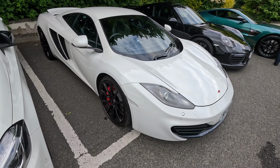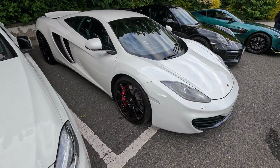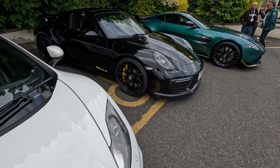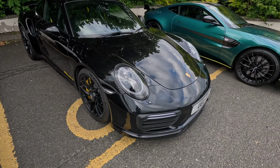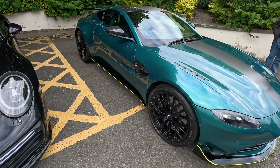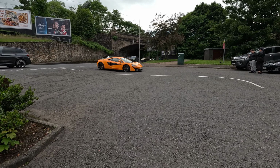McLaren MP4-12C. Definitely wouldn't rule out a McLaren in the future. It's a big old boat though. 911 Turbo S. 997, big fan of these. And the Aston Martin, the F1 edition. Another McLaren.